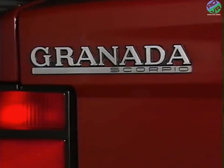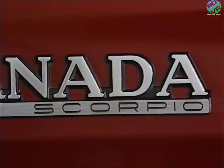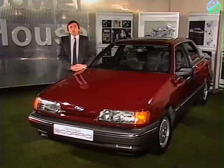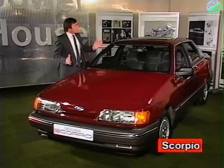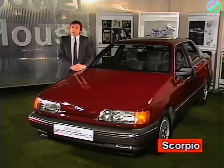Talking of names, here's a name that's new to every Ford salesman in the United Kingdom. Scorpio. A name that will shortly become synonymous with the very ultimate in large car luxury. There's no doubt that Ford's new Granada Scorpio is the highest specified Ford ever to come off the production line. It is very much a top-of-the-range model.